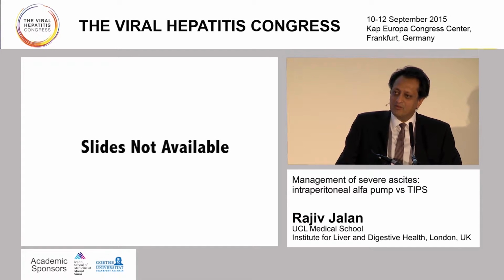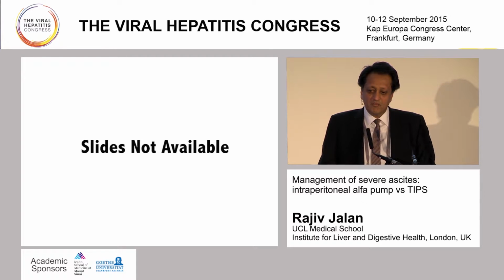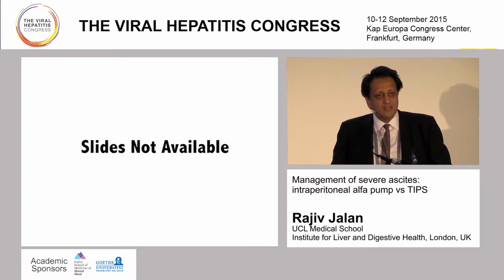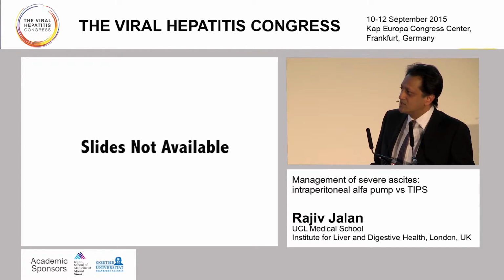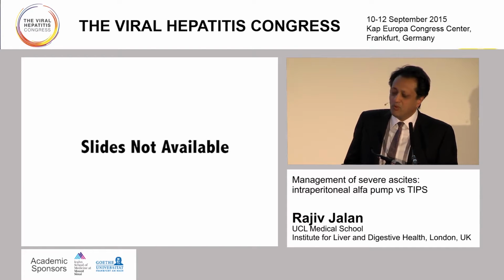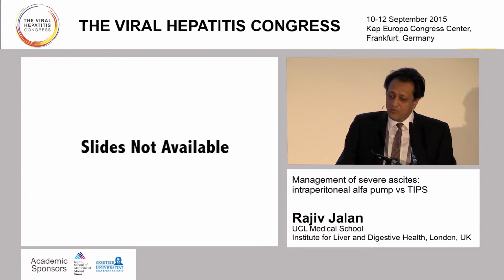But if you expand the plasma volume with albumin, the chances are that these patients will do well, with overall better survival. I'm not going to talk much about albumin except to say that it's probably one of the more important liver functions, and not because it improves the oncotic pressure, but because it subserves many other non-oncotic functions, including immunomodulatory effects and endothelial function and so on. So it's a very important molecule.